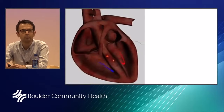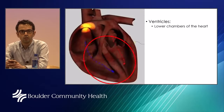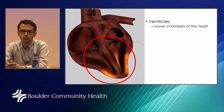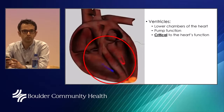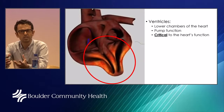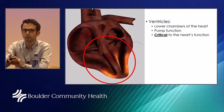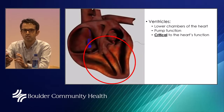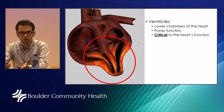Well, to understand atrial fibrillation, you first have to understand heart physiology. So the lower chambers of the heart are called the ventricles. Those are the actual pumps in the heart. That's what generates a pulse. When you feel your heart beating, you're feeling the ventricles contract. Those are critical to the heart's function. Without ventricular function, you don't have a heartbeat.